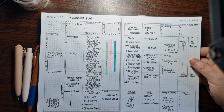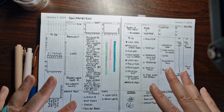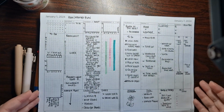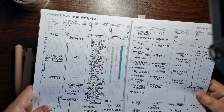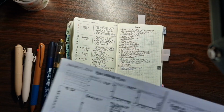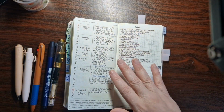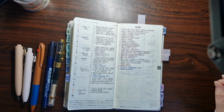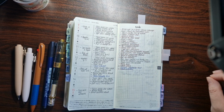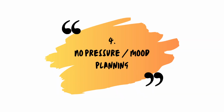It's your planner. You need to set aside time for you. Nobody else really needs to see it. It's for you only. So I'd recommend choosing, if you can, an undated planner, or if you don't want undated, no pressure planning, so mood planning as I call it.